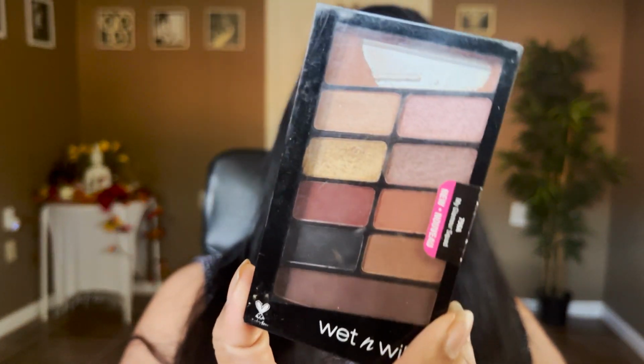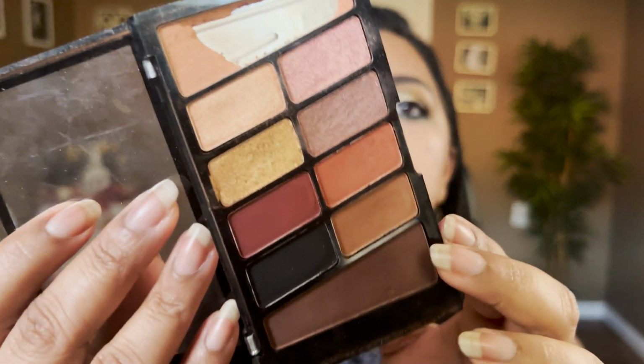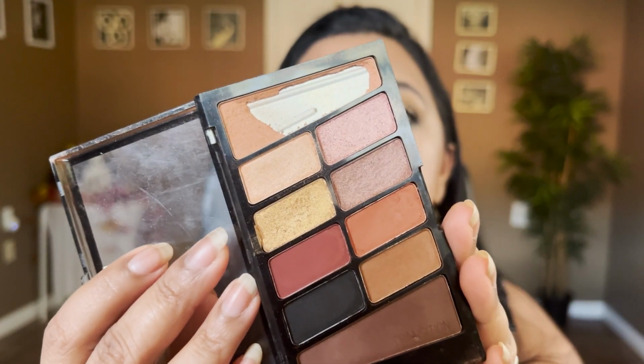I was also thinking whether to put Wet n Wild palettes or not. In the Wet n Wild palettes, the only palette that I would recommend is my Glamour Squad palette. This definitely is worth the price and a total dupe to Anastasia's Soft Glam palette. So if you are on a budget and you want it, I don't think you'll be disappointed by this because this is a beautiful palette. But I prefer the quality of LA Girl a little more than the Wet n Wild one.